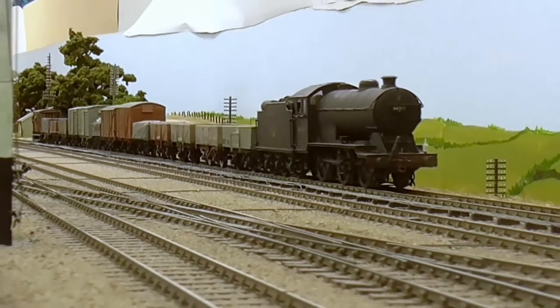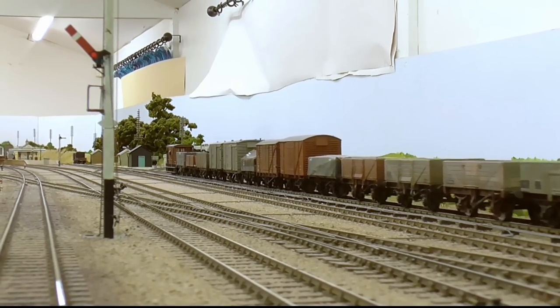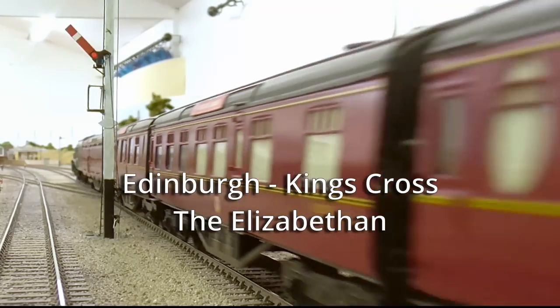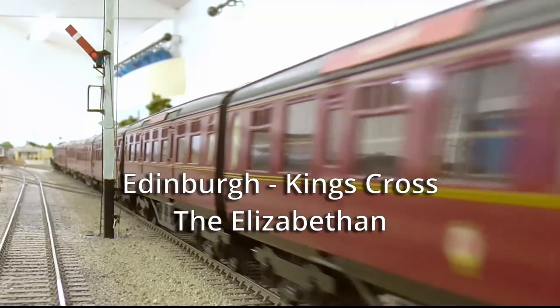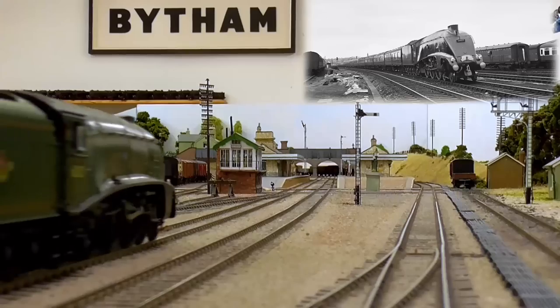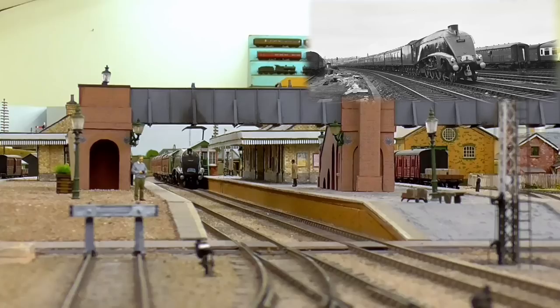With the other trains gone, off goes the down pickup. Next stop, Corby Glen. And it's passed by the most famous train of the day, the non-stop Elizabethan, Edinburgh to King's Cross, hauled exclusively by an A4. In this case, a Golden Age A4.